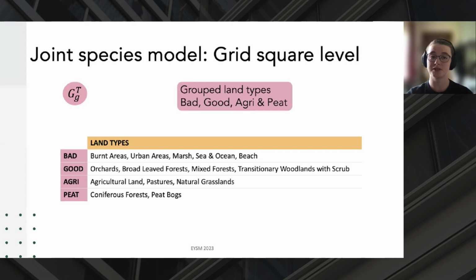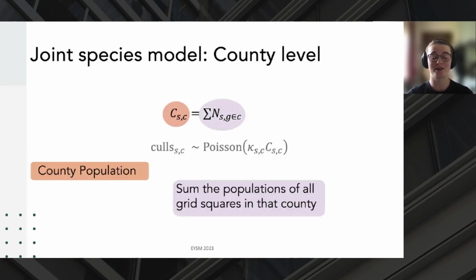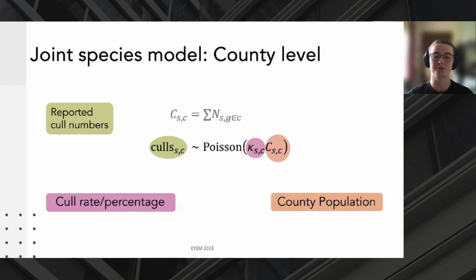And then we have to look at the county level. So this is like the next level up in our spatials. It's quite nice. It's only 2 lines, so it's not too hard, I promise. Firstly, we have what we call our county population. All this is, is the sum of all those squares that are within a county. And then we have the culls. So these are the reported numbers that the hunters give back. And this is just some cull percentage times the population. We use the Poisson approximation here for the negative binomial, purely because of mixing problems when we used the negative binomial.